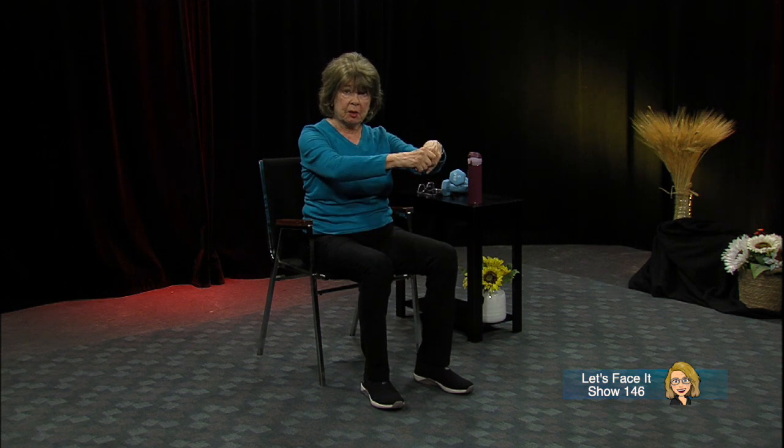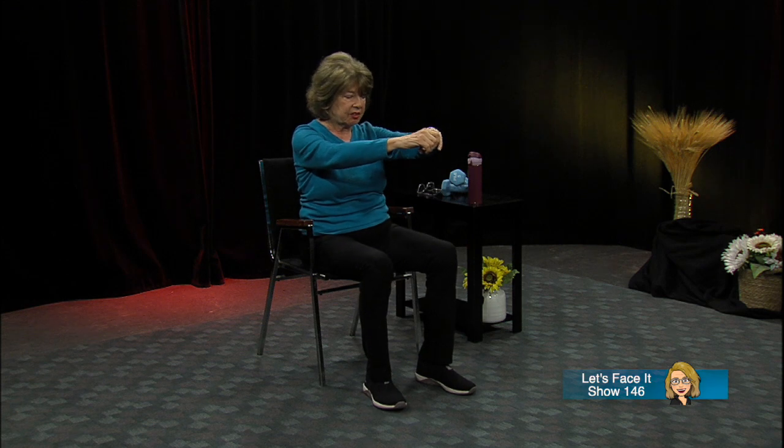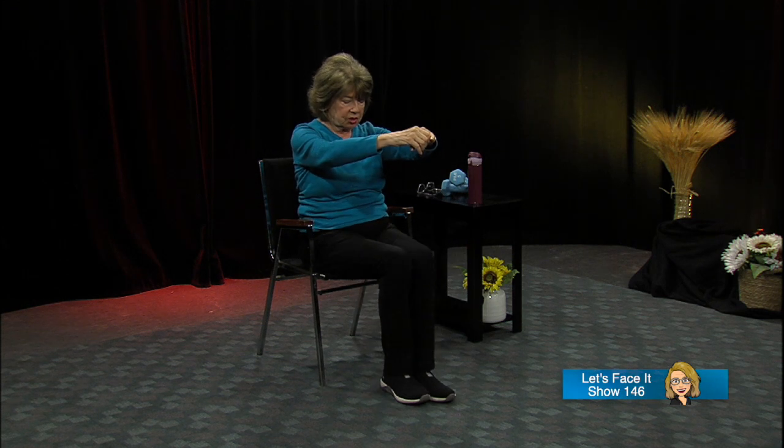Are you ready for core exercises? Now you really have to come forward for this one. And you know what? If you can't, just do the best you can. At least we're moving, we're working on something, working on our health. This part's easy. Clasp your hands together. Make sure those feet are flat and your feet are not together like this. Open just a little bit.